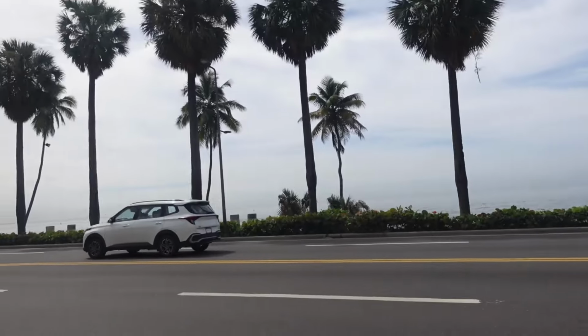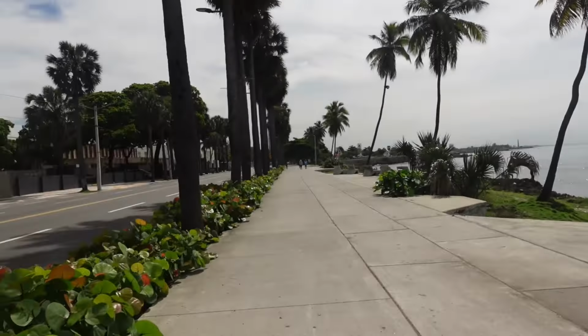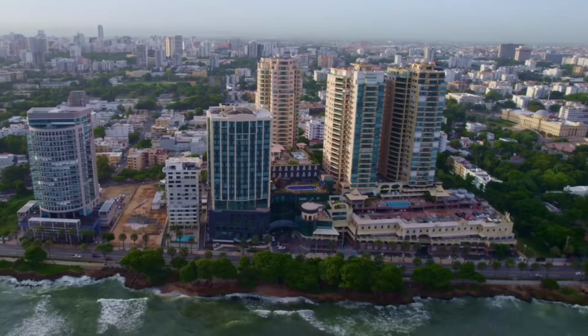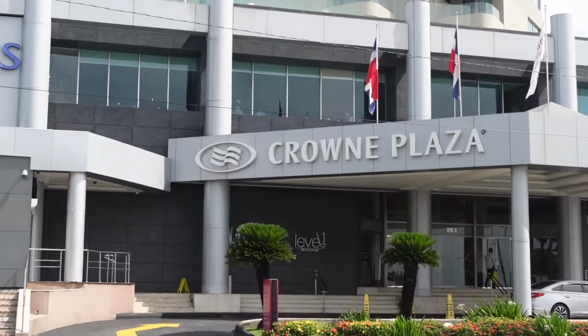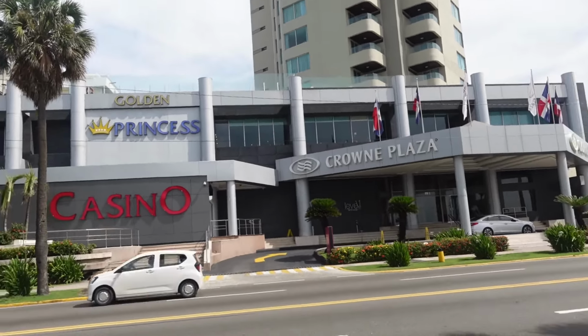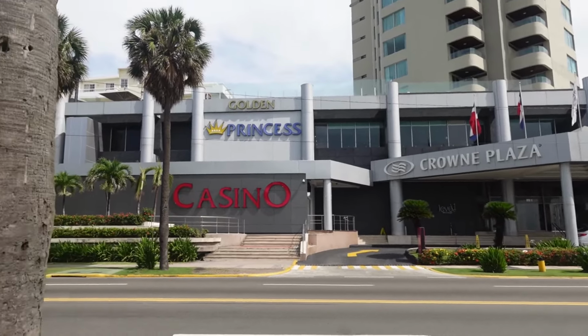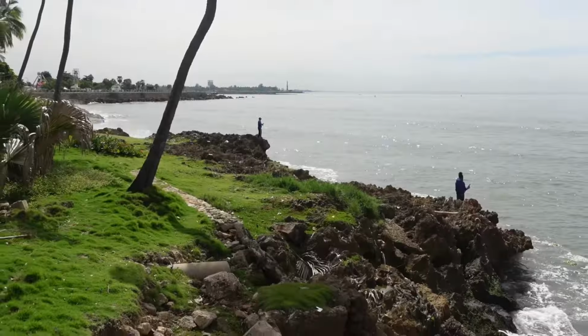Cross this road, guys. This is what a crossroad looks like. So there's the hotel over there. And that's a casino, right here, it's so huge. Down here reminds me of our waterfront.